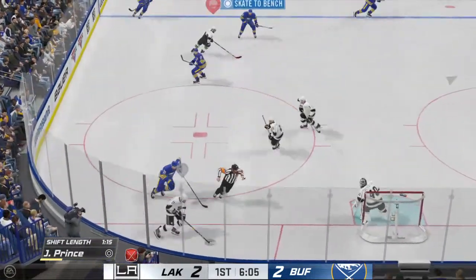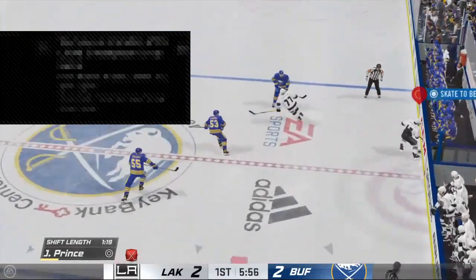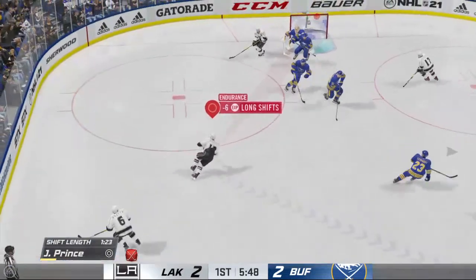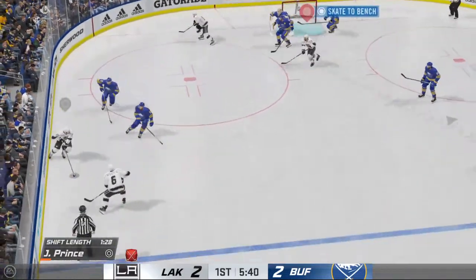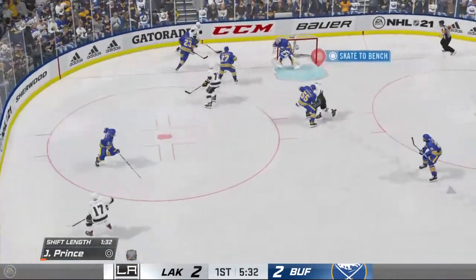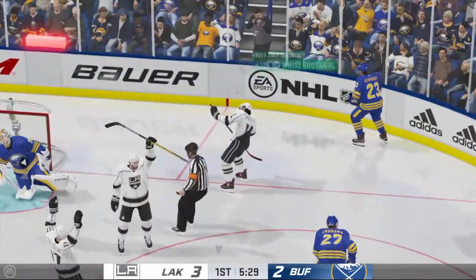That's in a dangerous spot. He makes a good save here. And he slides it quickly to Prince. Nice poke check. Hangs onto the puck and tries to make a diagonal pass to Galchenyuk. Grabbed along the boards by Mata. Los Angeles has it behind the net. Scores! And they go up by one!